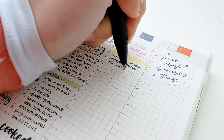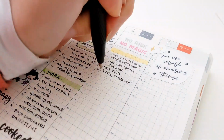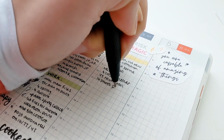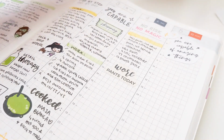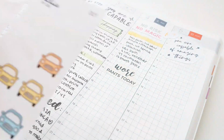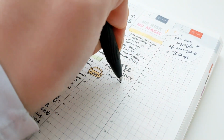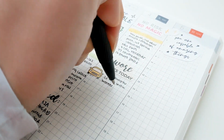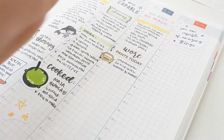Moving on to Saturday, I started off by writing my work checklist using the color yellow again to make that contrast. And afterwards, I placed this adulted sticker script that says "wore pants today" because I had an impromptu trip with my brother and my mom. So I placed this yellow car sticker just to indicate that.